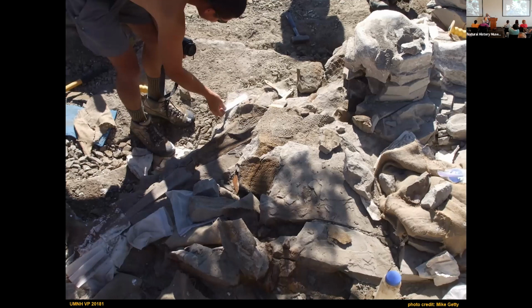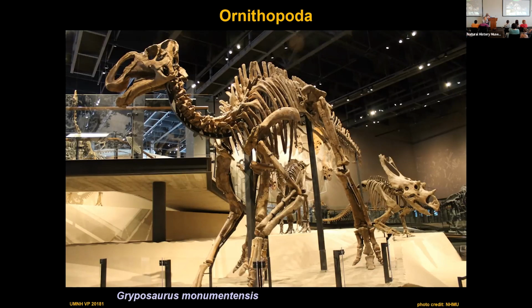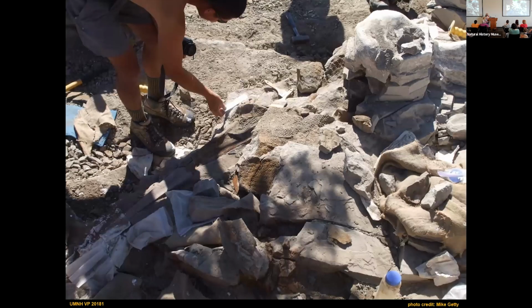And in fact, if you look carefully at this animal, it has a copy of a different head on it. Its head is painstakingly being prepared at the Royal Ontario Museum in Canada because it is covered with skin. The entire animal is just covered with skin. You see skin everywhere.